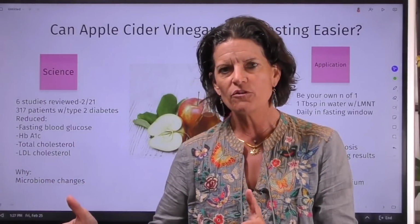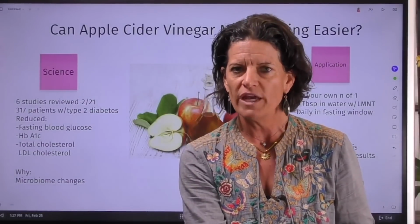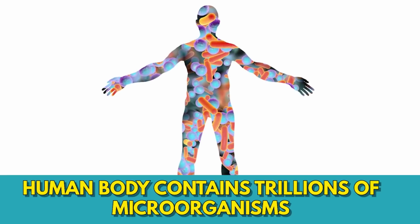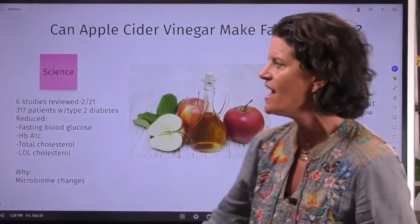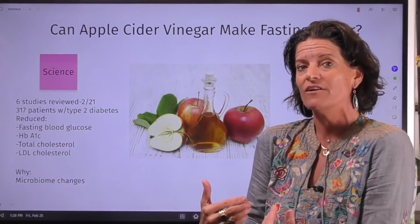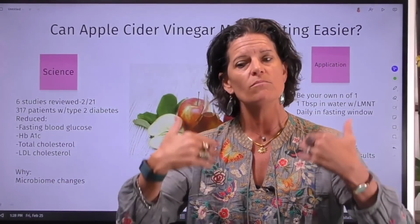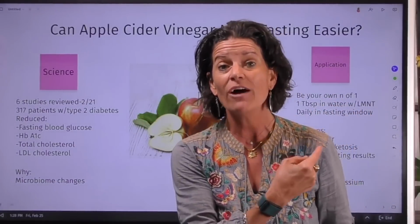This is really important for those of you that have ever been told that you're diabetic because of genetics. You've been told you can't lose weight because of genetics. You've been given a diagnosis you don't like because of genetics. Well, guess what? You're 10 times more bacteria than you are human cells, and those bacteria control the human cells. This study is showing that when we start to take in apple cider vinegar, my guess is it made a microbiome change and we got these results. So looking at those 2 pieces of the equation, my brain says this could be a really good tool for fasting. So how do we apply it?